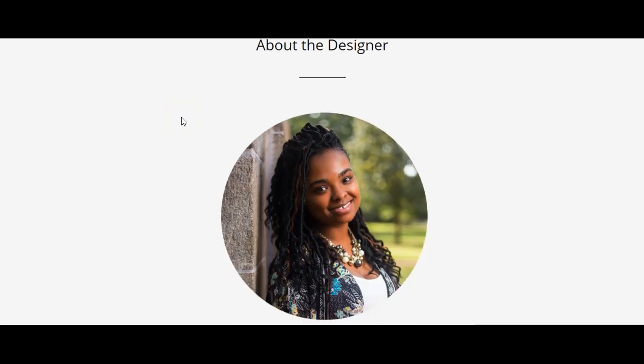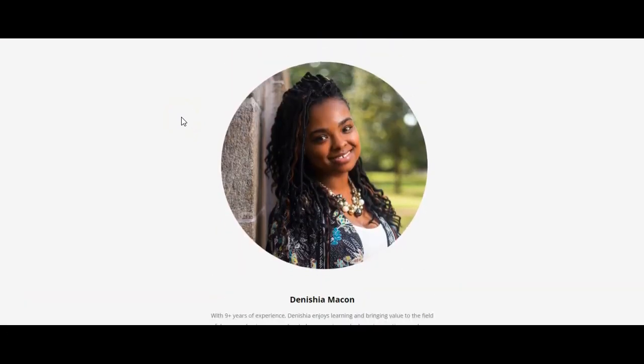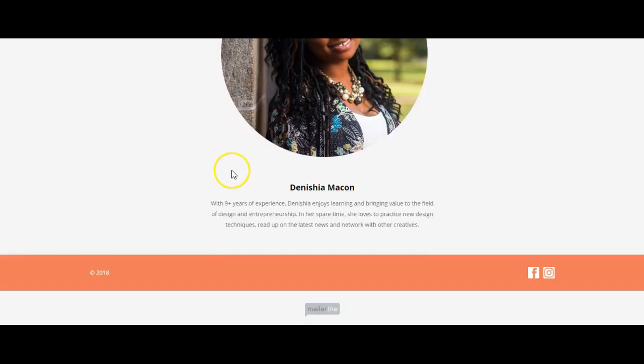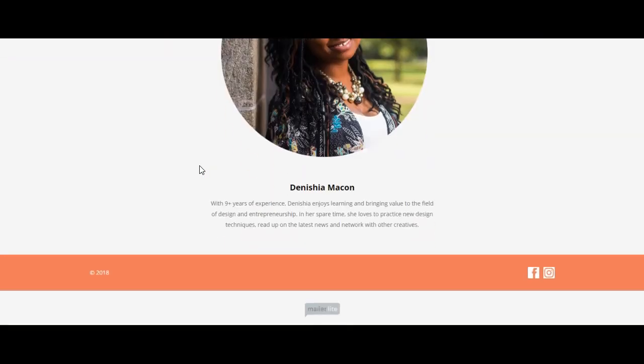If you scroll down to the bottom, you will see that she has an image of herself and then a little bit about her. Alright, she has the free version of the free trial, so it has the Melonlight logo in the background, at the bottom.